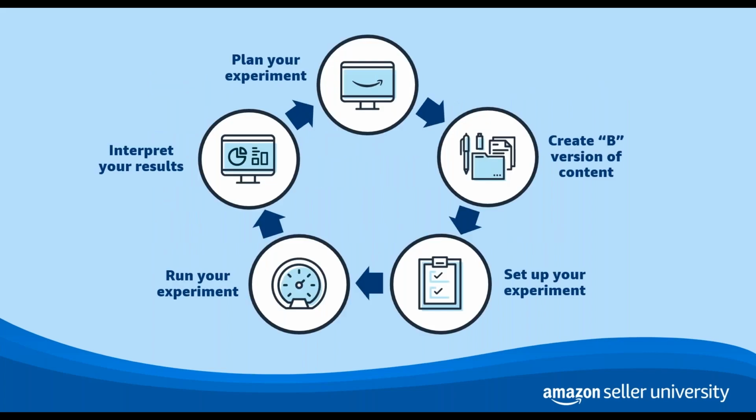Now let's cover the process of creating an experiment. First, you plan your experiment. Consider your hypothesis and what you're hoping to learn. Next, choose the content you want to experiment on. Choose your A version, and then you create your B version to be tested against one another.